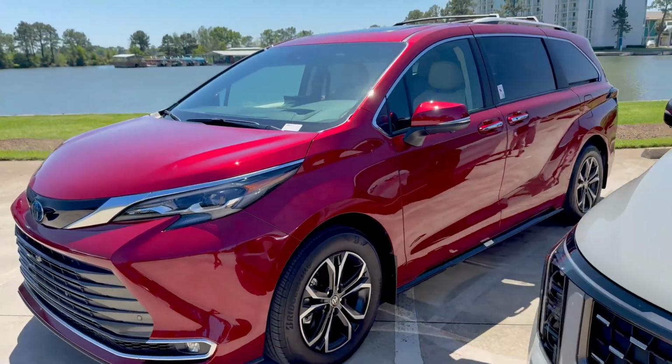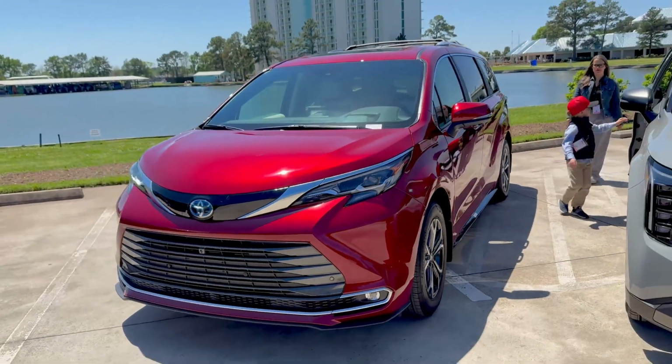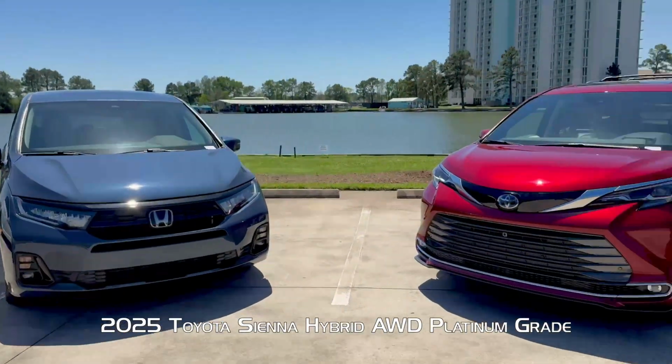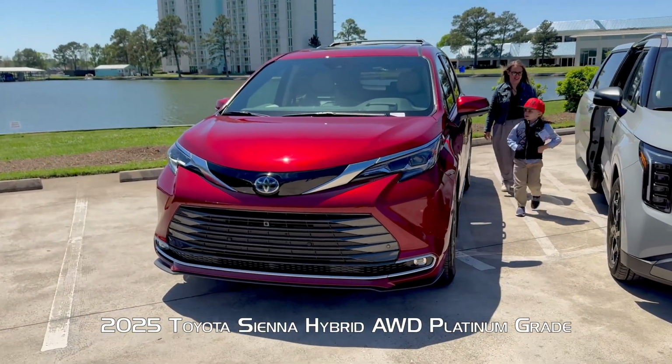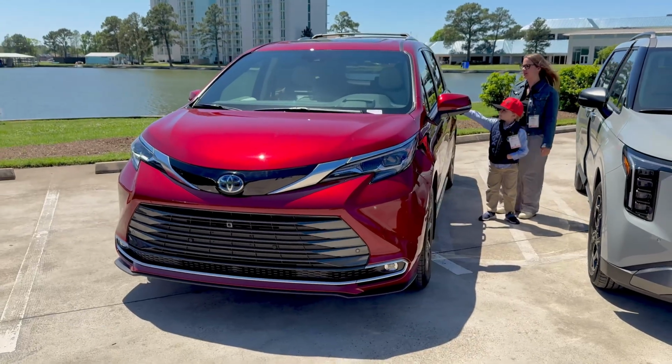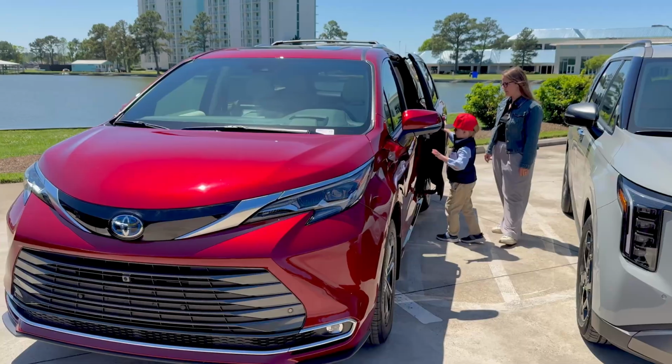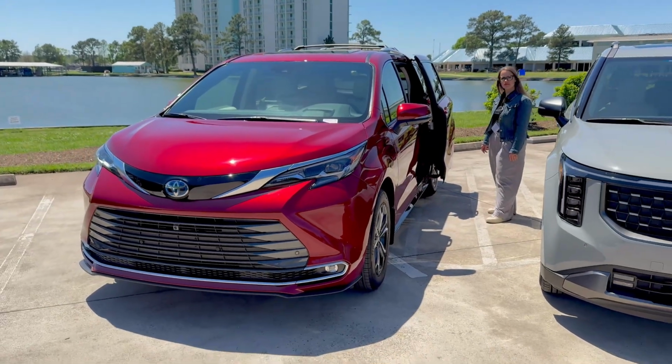So Holly did say Pacifica, but next up we have the Toyota Sienna. The Pacifica is right there. But we've got Toyota Sienna, just updated, refreshed for 2025. We have some subtle changes, but the real news is on the inside. But do you want to talk about the looks of this one?